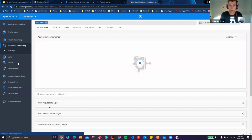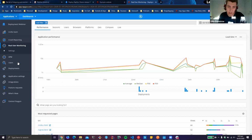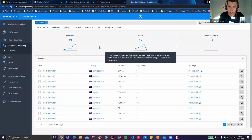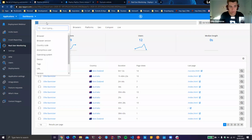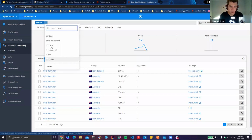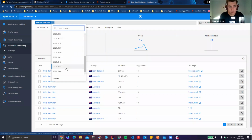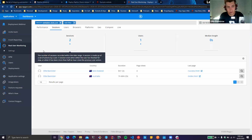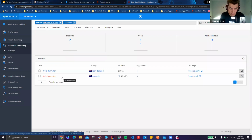And in real user monitoring, we're focusing on the performance of our application. Here we can see a breakdown of all of the performance that happens, and we can correlate this with specific deployments. We can see information around specific sessions, and a really powerful tool we have here is the ability to filter this information by a specific version, among many other options. So we can say the specific version for build 2020.3.44.